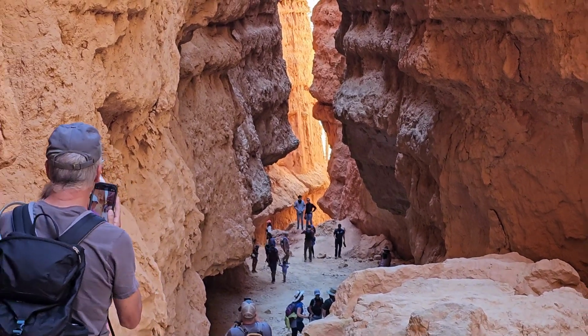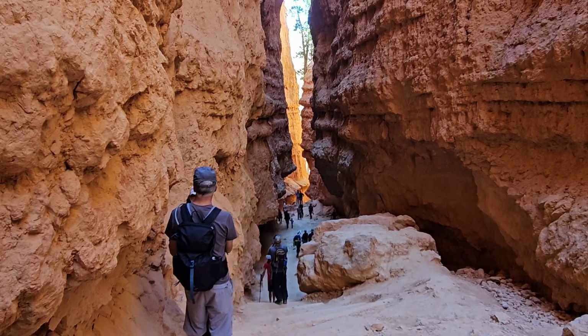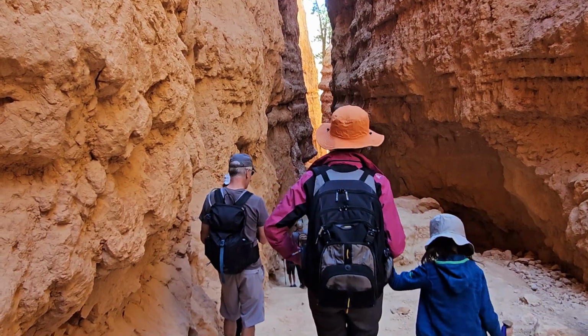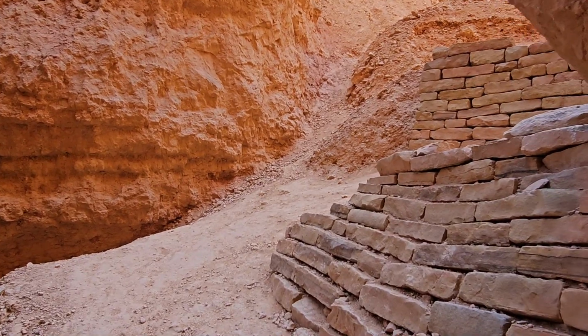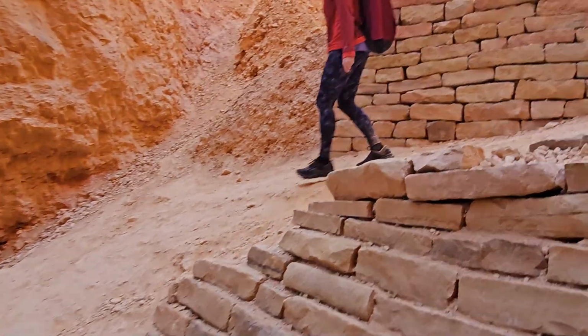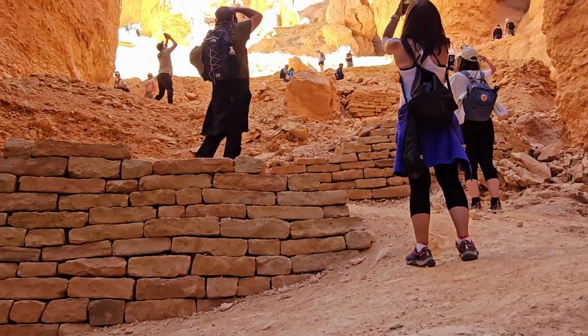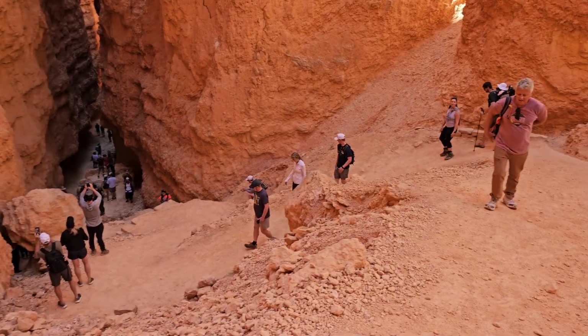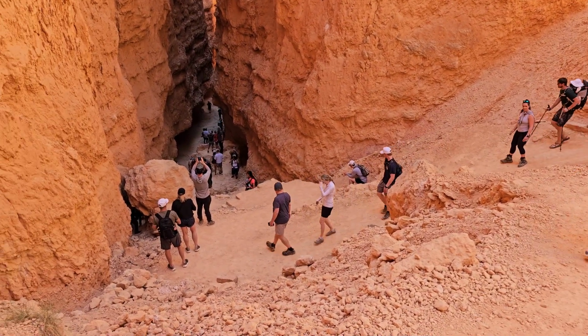This particular section is actually closed in the winter, and you can see why with all of the tight spaces in the rocks to go through. Quite a bit of work was done to make this section of the trail passable, since you have to scale your way up the side. Some brickwork laid in. Looking back again to see where we'd come from.